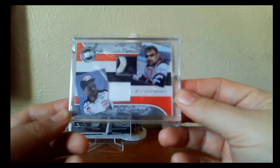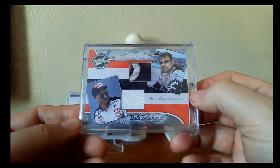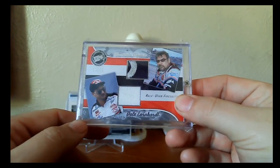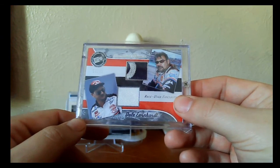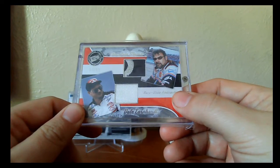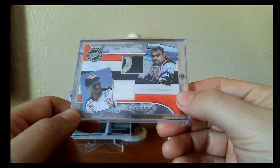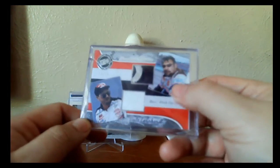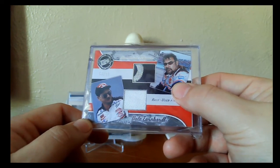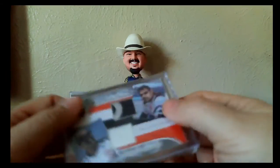Got this from Sport Lots Auctions. The gentleman had two of them. He had another one numbered out of, I think, 50. I got this one. It's 57 out of 99. This one had ended, and I got it delivered. Had great shipping, too. I mean, it's in a screw down. Dude literally shipped it in like a 100 count or a 200 count box. But race used fire suits from Chocolate Myers, who was Dale Earnhardt's legendary gas man, and Dale Earnhardt himself. Oh, nothing really to see there.